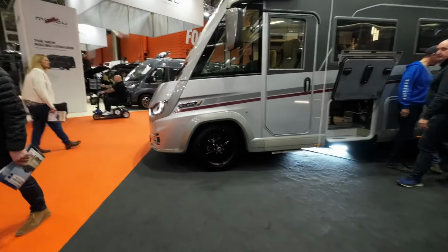Is it got an oven? Yeah, oven. And drawers. Control for your gas, electric, and your gas water. Big drawers. Have you got big drawers? The old ones are the best. Nice.